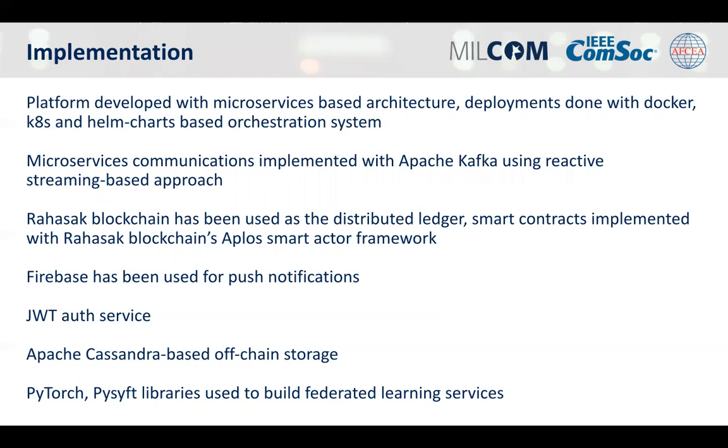All the smart contract functions, or ledger functions, in the LetsTrace platform we have implemented on top of Aplos smart contracts, or Aplos smart actors. That means we write all the smart contract functions on top of actor-based concurrency handling support on the smart contract. There are various peer-to-peer notification functionalities in the LetsTrace platform between vendors and companies. To support this notification, we have used the Firebase push notification service. For authentication and authorization, we use a JSON Web Token based authentication and authorization service.